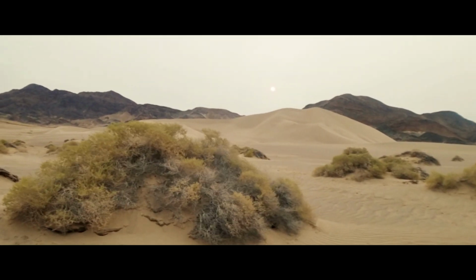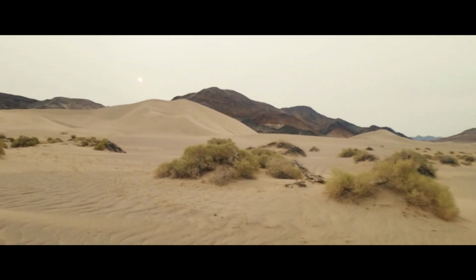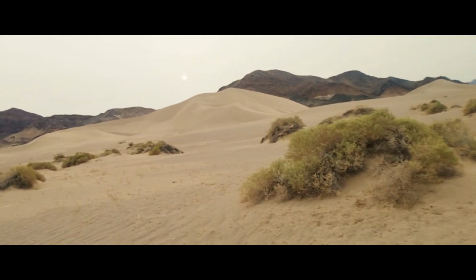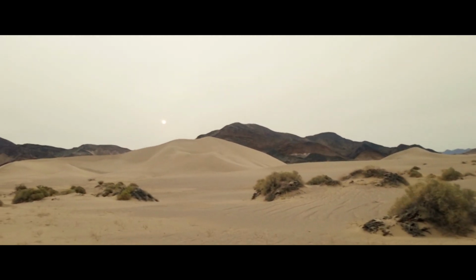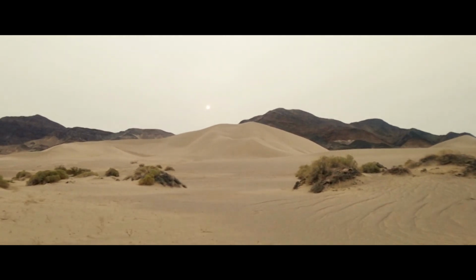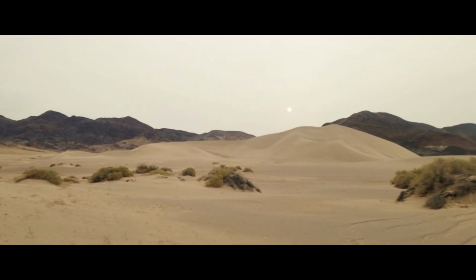Looks like the sun is setting because I'm walking up on the dunes, but sun's been out for a little bit now, about 40 minutes, just after 7, guessing. We are out of the, wow, this sand is no bueno.